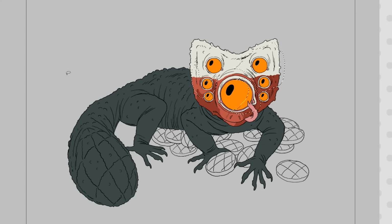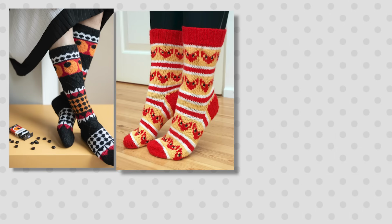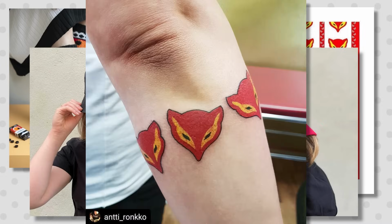By the way, I think it's really funny that we Finns love our candies so much that there is actual f***ing merch of them. Like socks, fabrics, hats, shirts, keychains, and people even get tattoos of them. We're f***ing insane and I love it.